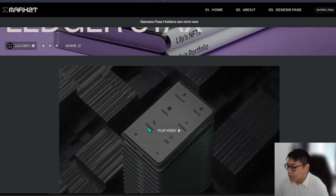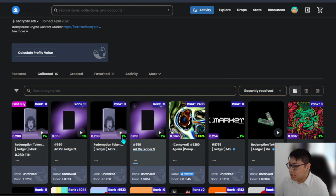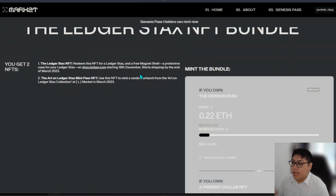So over here, we're going to head back up. The mint price is 270 in US dollars compared to the Ethereum price as of now. But on this mint, you are getting one of these Ledger Stax NFTs, which is the redemption token, which you can redeem starting on the 19th of December. After everything is minted and done, Ledger is going to tell you where you can mint this NFT, and on the 19th of December, you can use this redemption token that I have. I'm going to show it to you. So this is the redemption token. The redemption token itself will be burnt as usual. If you own this, you can redeem your free Ledger Stax, and from there you can get the Ledger Stax on hand.